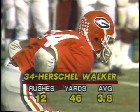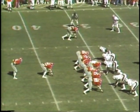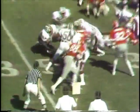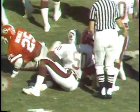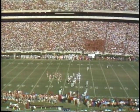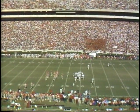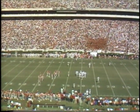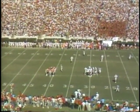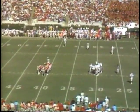Second down and 5 for the Dogs. Walker. They gang tackle him, but he still finds a way to wiggle for about 3 yards, and it'll bring up 3rd down, 2. We're going to find out about Herschel Walker's durability. Certainly he's carried the ball 13 times already. The first quarter isn't over. We'll see what kind of effect that has on him in the fourth period. We've got about 52 seconds to play in the first quarter.